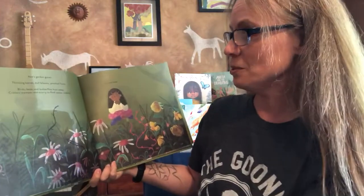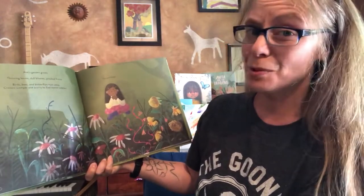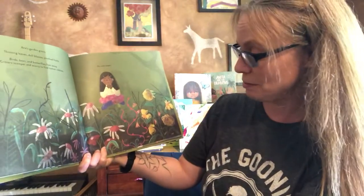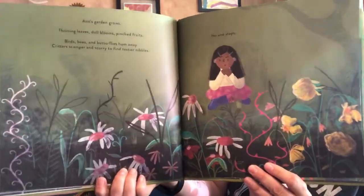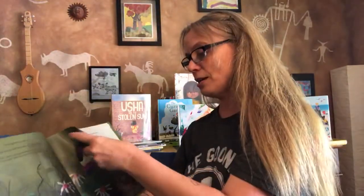Anna's garden grows. Thinning leaves, dull blooms, pinched fruits. Birds, bees, and butterflies hum away. Critters scamper and scurry to find tastier nibbles. No one stops. Now her garden looks really, really unhappy. Something's wrong. Anna's not sure what it is. She has to figure it out.